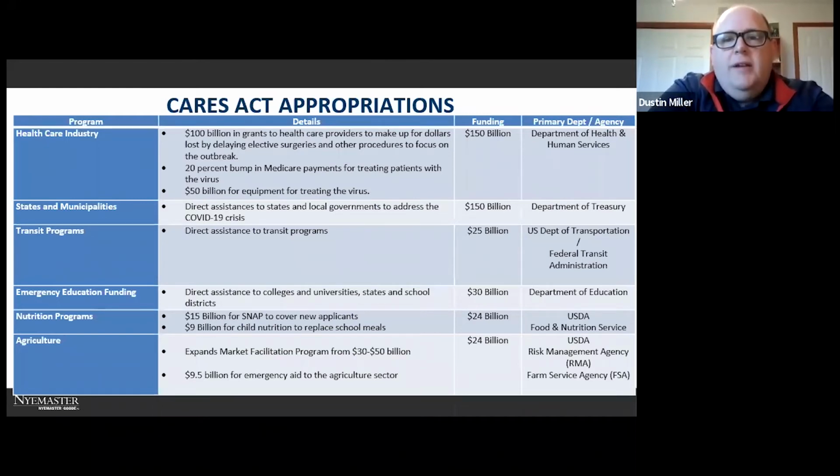States and municipalities, there was another $150 billion there. The state of Iowa does not have, those were focused on 500,000 plus cities. So Iowa's came in a pro rata format. And so the state share is what you might hear from the governor's press conferences, $1.25 billion. They're then figuring out how to utilize it and fill some gaps of maybe where the CARES Act didn't. Transit programs, emergency education funding, you can see those there.